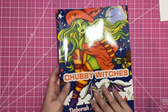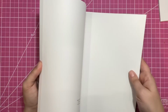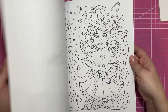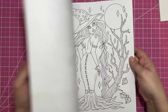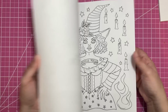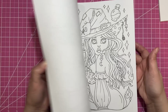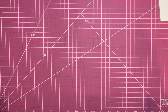And then I also got Chubby Witches because I'm a little chubby, so I wanted some representation in my coloring pages, right? And these witches are definitely curvy, so it's nice to see some of that. But again, since it's new, I don't have any finished pages in here. And I'm excited to color in here more pumpkins. Yeah, I'm just going to be looking for pumpkins now when I'm picking out pages.